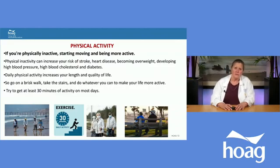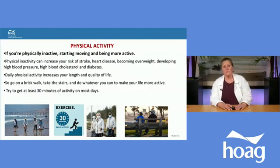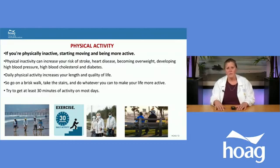Physical inactivity increases your risk of stroke, heart disease, becoming overweight, developing high blood pressure, high blood cholesterol, and diabetes. You can see how they're all connected, right? So daily physical activity will increase your quality of life. You get in a good mood when you get out there and see the sunshine and smell the fresh air.